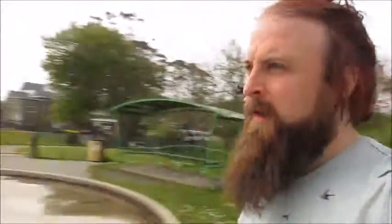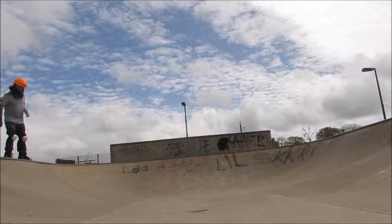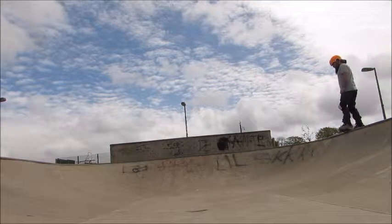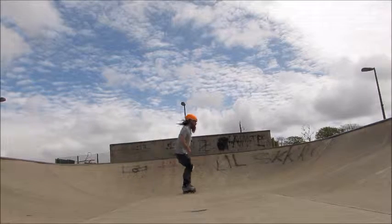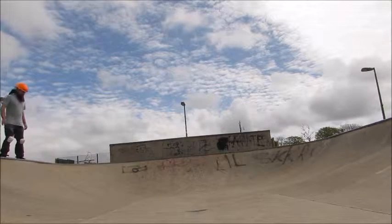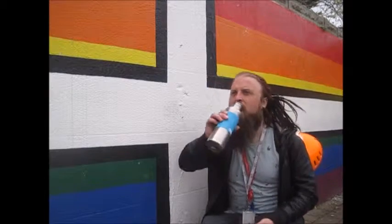So we got here, we're at the skate park. There's hardly any people here, so ideal for me to skate and make a fool of myself. Yay! To be fair, that wasn't too embarrassing. I thought I'd leave that park with a lot more wounds, but then I did also think I was going to drop in on the ramp, the big vert.